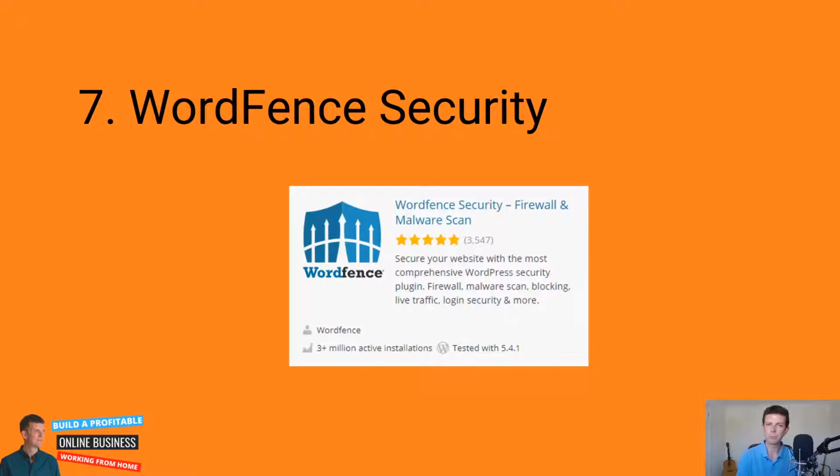But something like this can just go the extra mile in keeping things extra secure, really batten down the hatches and close off any loopholes. So you can check this out. You can probably see at the bottom 3 million active installs. So it's a very, very popular one. There are paid versions of Wordfence as well, and there are other alternatives. But security plugins, something you might like to consider.